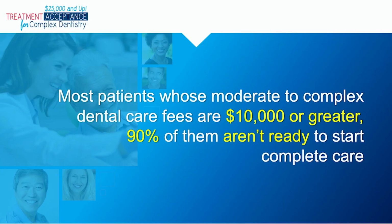Your advocacy for complex care patients is critical. Here's why. From surveys of thousands of general dentists I've done for over 20 years, most patients whose complex care dental needs and their fees are $10,000 or greater, 90% of them aren't ready to start complete care. It would make sense then to anticipate their lack of readiness early in your relationship.